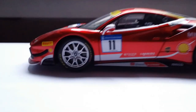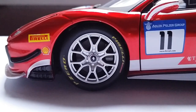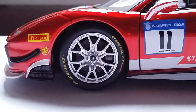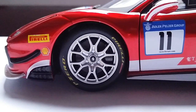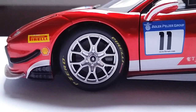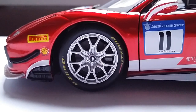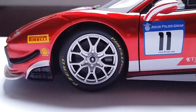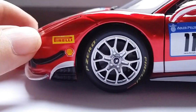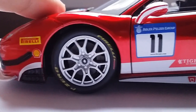But now if we take a closer look at the wheels, you can see that we have Pirelli P Zero branding on the tire walls. Now, this is something that you'd actually expect from a 1/18 scale Hot Wheels Elite model, but here we have it on a 1/24 Bburago, which is pretty amazing. We also have brake discs and brake calipers, and the discs move through the caliper, which is also pretty rare for a 1/24 scale Bburago.